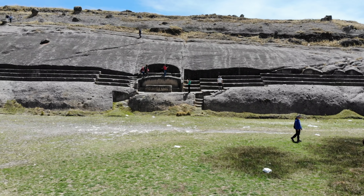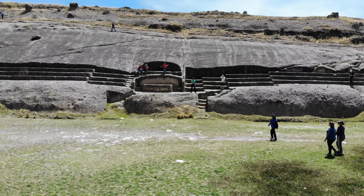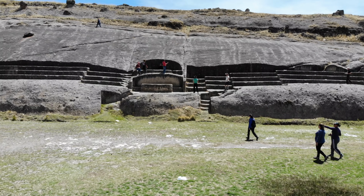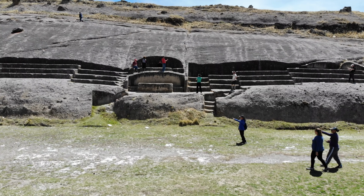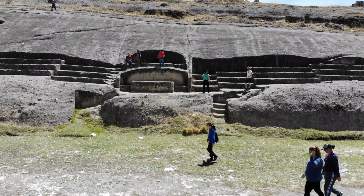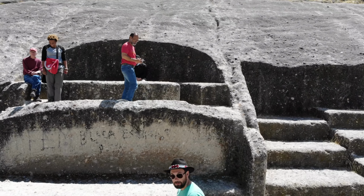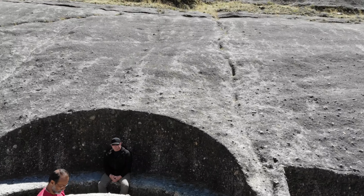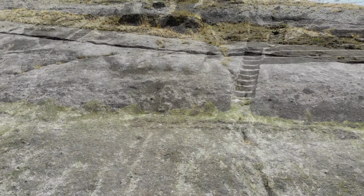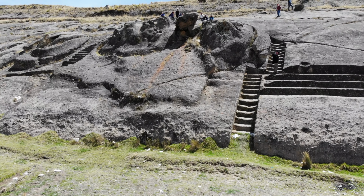Now, it clearly seems to be a ceremonial site of some kind, but it's unknown what culture achieved it. Of course, most people will say the Inca, but it's unknown. It was unlikely that it was an Inca construction, and unlikely that it was a Tiwanaku culture creation. So it remains a mystery, and we will be going back there in November 2019 on tour.